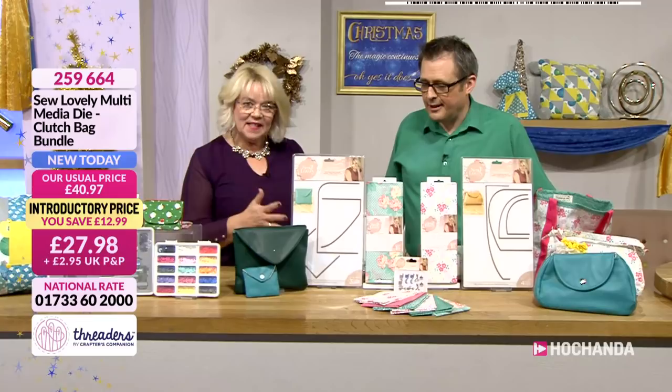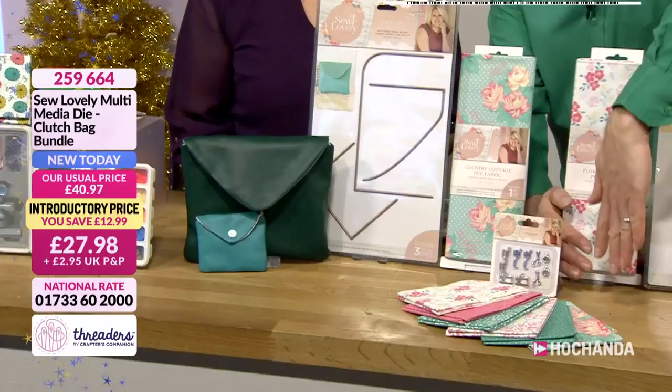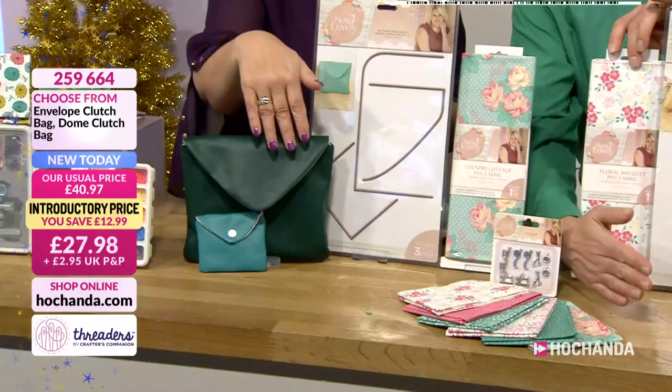Definitely. There's two choices here. So there's an imaginary line there. So everything on this side, if you go for this choice over here. What do we have with your lovely clutch bag bundle here? So which one are we looking at first? The envelope one.